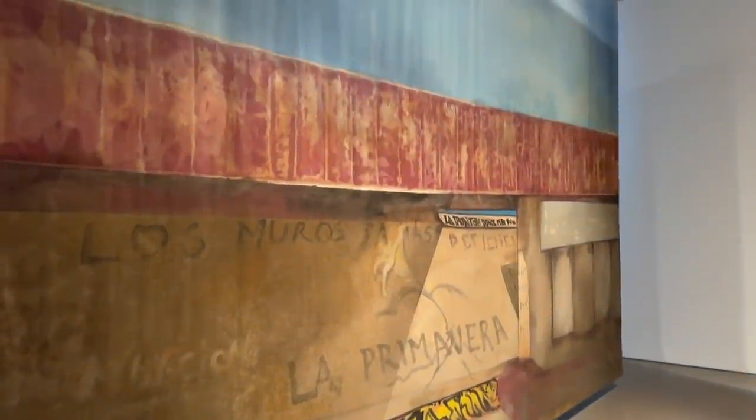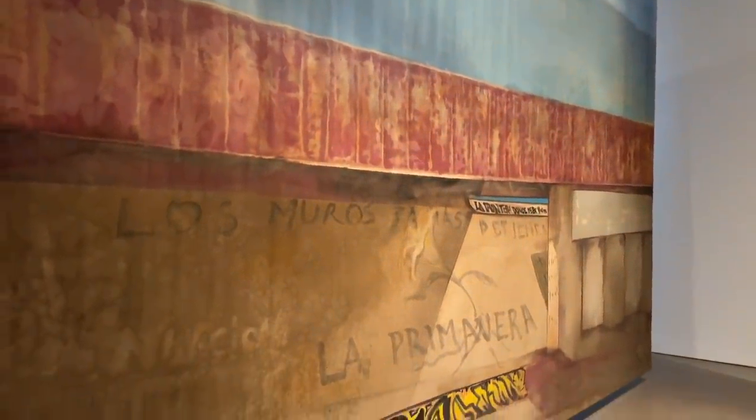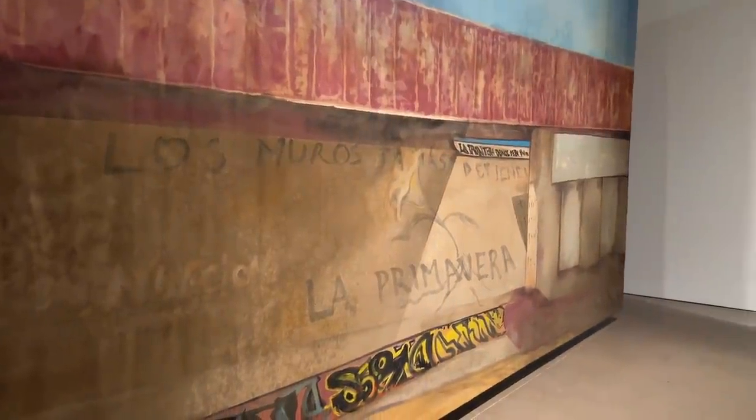Then they talk about the Haskell Free Library and Opera House, which is a building that sits between the jurisdictions of Canada and the United States. And it became a haven for Iranian families to gather and meet that were impacted by Trump's travel ban in 2017. The paintings that you see when you walk in are actually backdrops like you would see in a theater, and they represent the different scenes that you watch in the video on the other side.